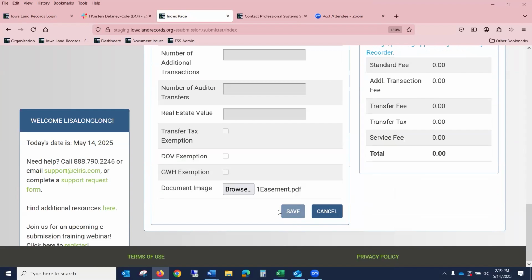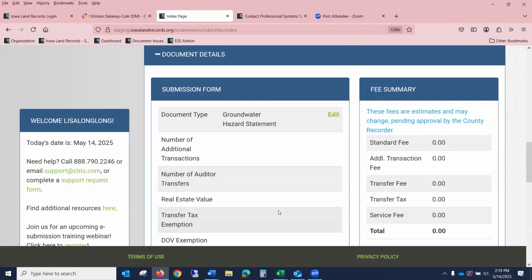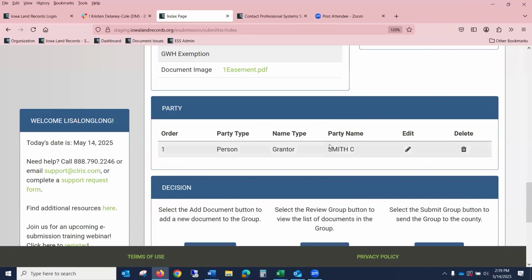And save. So earlier, while we wait for this to catch up, earlier I said documents should be scanned in portrait orientation. The exception to that is a survey, okay? Sometimes corner certificates are submitted in landscape orientation as well, but you would need to select a survey as the document type.